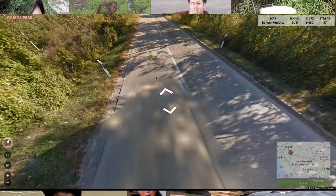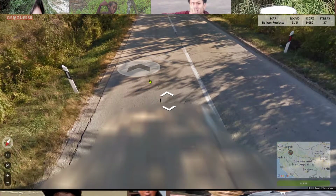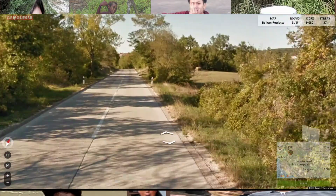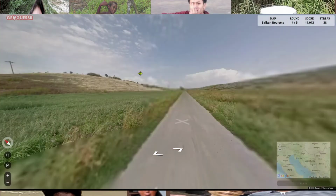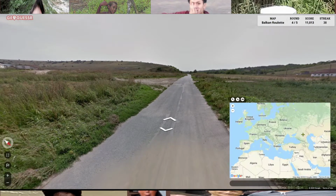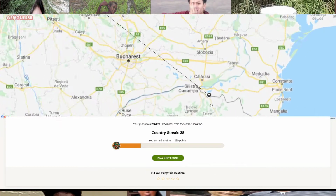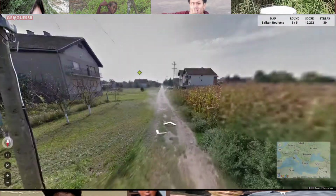This looks very Croatian now. Got the Croatian smudgy blur. I've seen it in Slovenia a bit too, and it effed me up once. But these are Croatian bollards and autumn coverage. Is there an end to this streak? This now looks very Romanian. We got the Romanian poles, so this is Romania. 39, one more to 40.